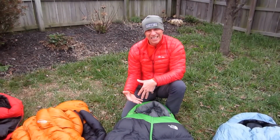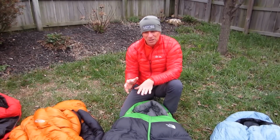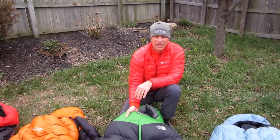And we used the bag again down to about 10 to 12 to 14 degrees. And I felt that was pretty good in that range. Probably not all the way down to a 0, but in a good 10 to 15 degree range. I think you'd really like this bag.